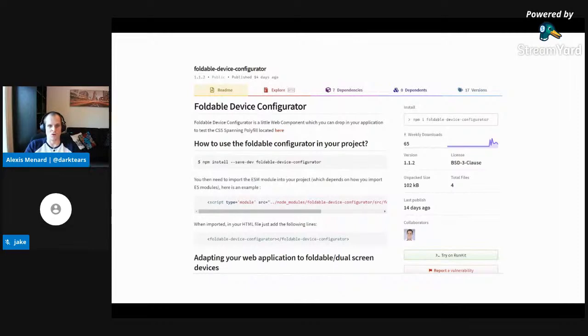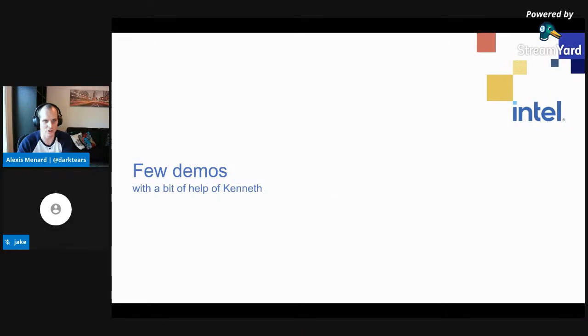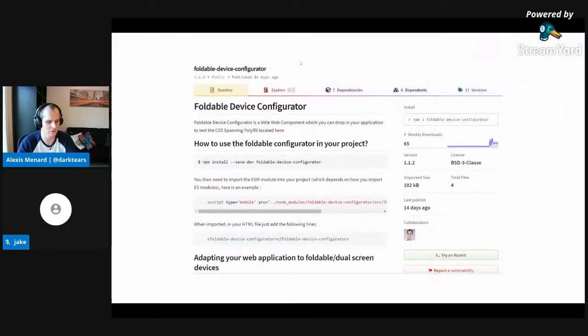And then I did a little foldable configurator web component that can help you try different CSS media queries for screen spanning, whether it's spanning horizontally, vertically, on different devices and so on. Let me actually show it to you right now.